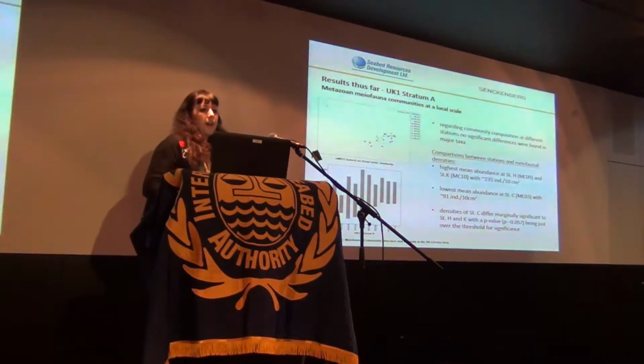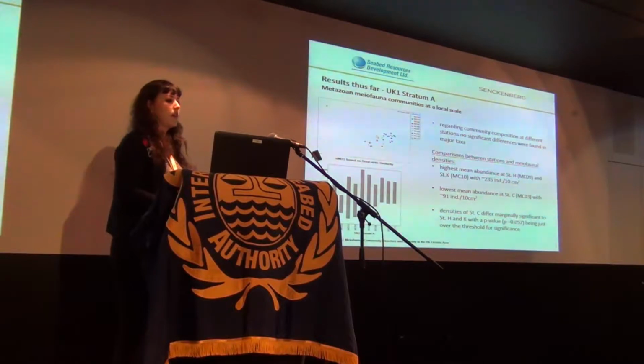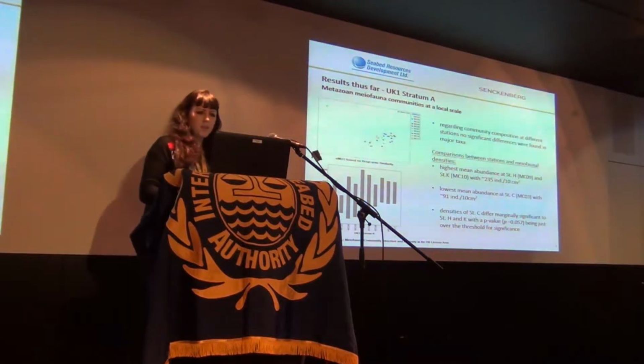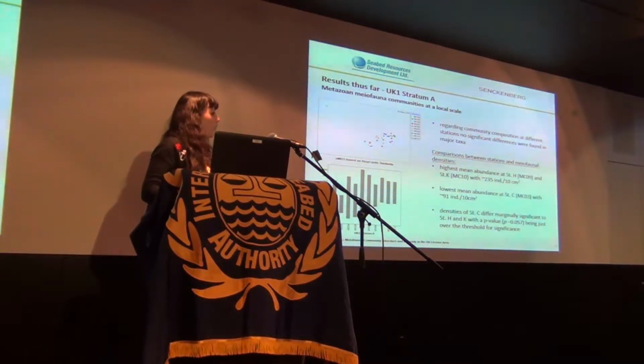Regarding the community composition at the different stations, no significant differences were found in major taxa. We also made comparisons between the stations and myofaunal densities, and the highest mean abundances were reported at station H and station K, with about 235 individuals per 10 square centimeter, and a remarkably low mean abundance was found at station C, with approximately 91 individuals per 10 square centimeter. And the densities of station C, I would say, differ marginally significantly from station H and K, with a p-value being just over the threshold for significance.